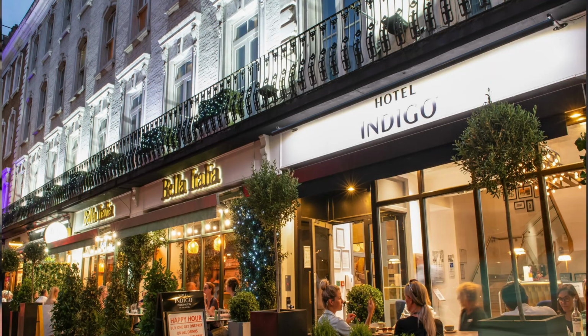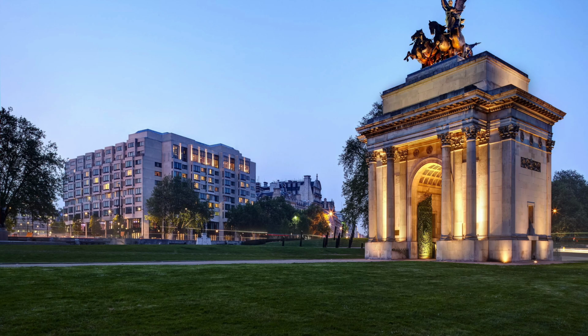And we could have gotten more. We were not flexible about where in London we needed to stay. If we were more flexible, we could have stayed at the Indigo or InterContinental, which is like $300 a night. So that makes it an even bigger value.